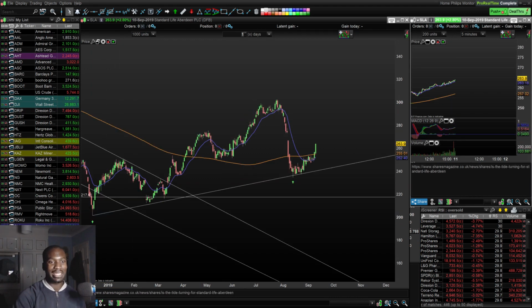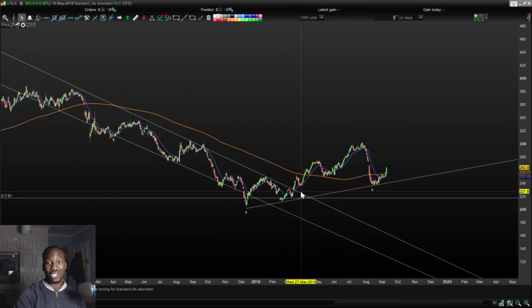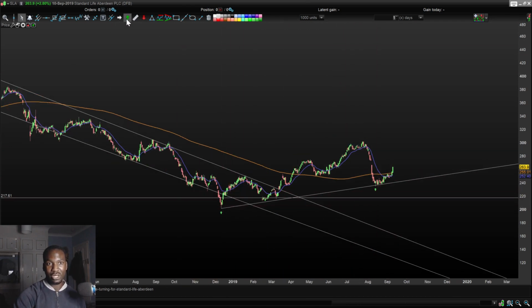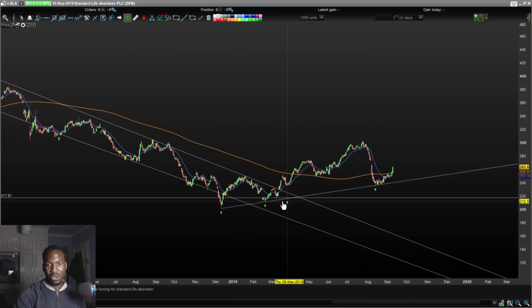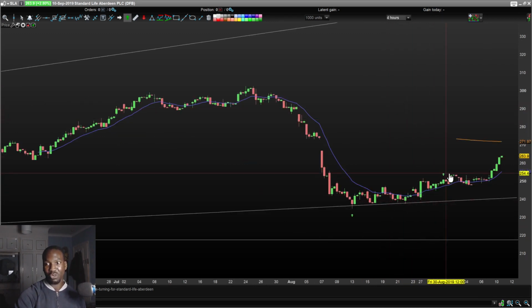Next one is SLA. SLA has been doing great. This is one that I covered a while back, and I actually traded it during the time I was training in BAE Systems. It's hit the support line, which it's hit before, and ever since then it's just been making higher highs. It's done exactly what I like to see, where it's come above the 15-day exponential moving average, sat on it as a bed, and then started making new highs. So I can see it continue to climb.